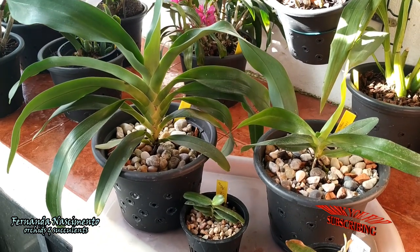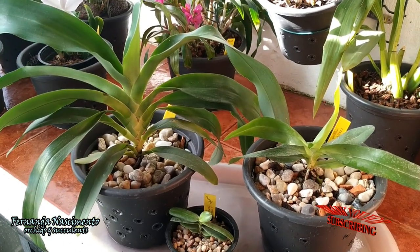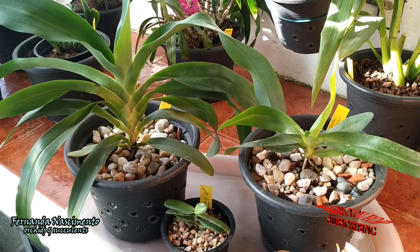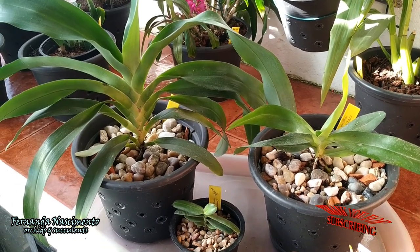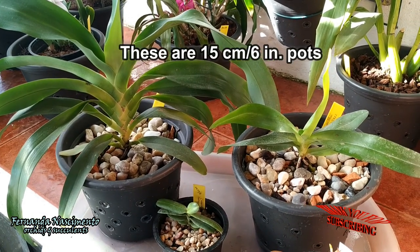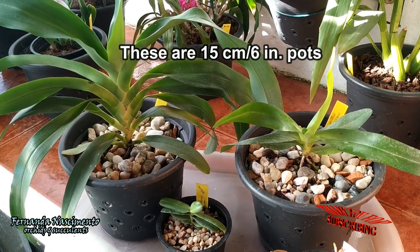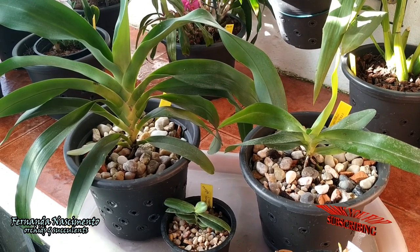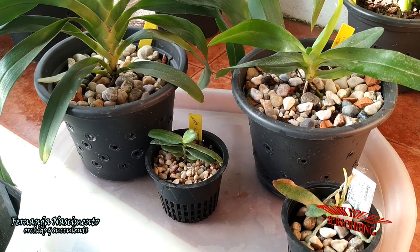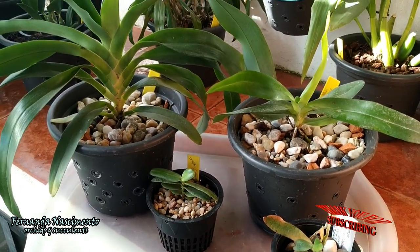Reason why I did not use small pots, although they were small plants when I got them. It's best to put a younger Angraecum, even a seedling, into a pot that can house it as an adult, especially if we are talking about large Angraecum species. I started them in large pots that will be able to accommodate them for several years.